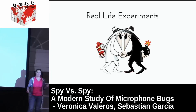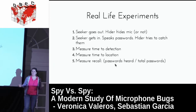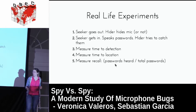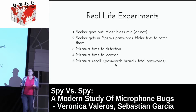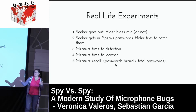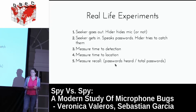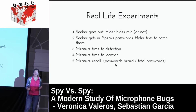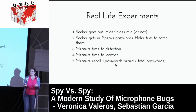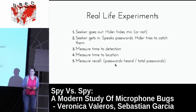So we did a gamification of spying, and we did some role playing. One of us was the hider, and one of us was the target, the seeker. The methodology went something like this. The seeker first goes out, basically not to see where the microphone is hidden. So the hider hides the mic or not, which was a fun part, because it's a proper way to try if they are forcing the detection or not, right?